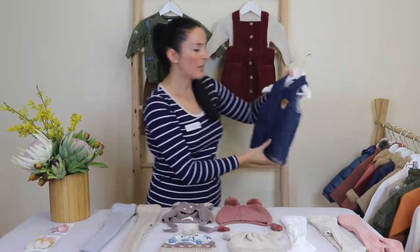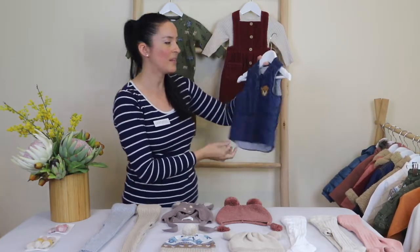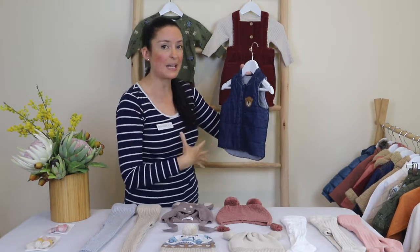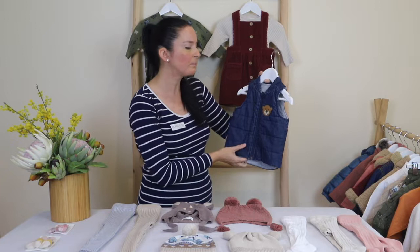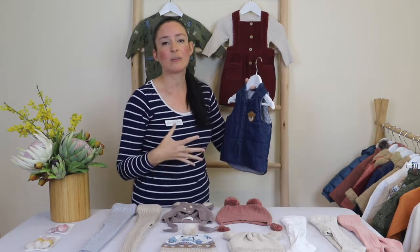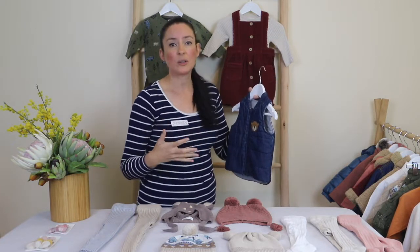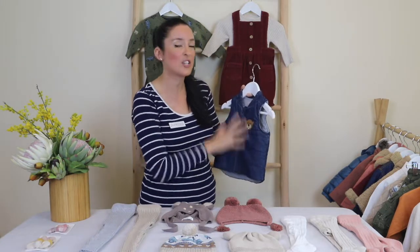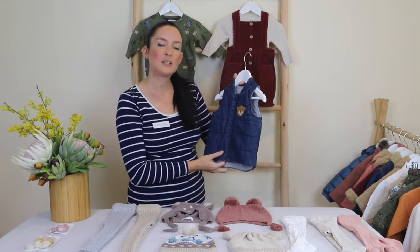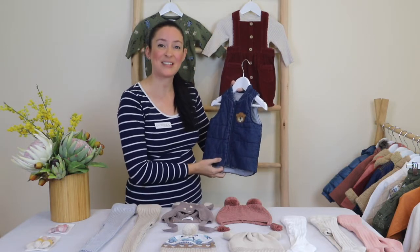Now, a vest is a great inclusion for boy or girl. Vests are great for keeping that torso and kidney area nice and warm. This one's very versatile, a great denim fabrication, nice and durable, and great for movability. So with toddlers, often they want to be running around and jumping and climbing, so having their arms free and having that chest nice and warm. Having a vest in the wardrobe is really important during winter and definitely a must-have.